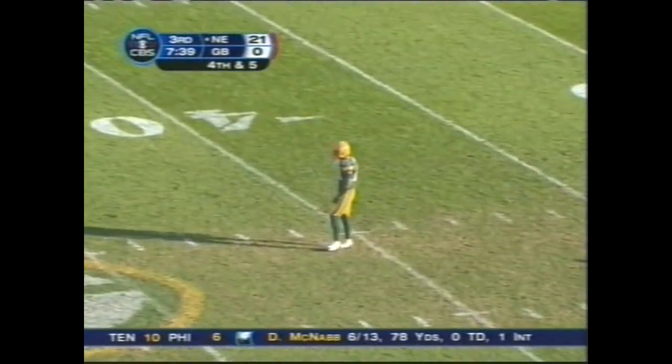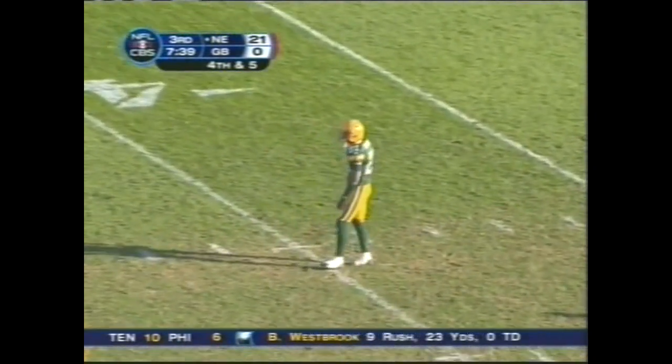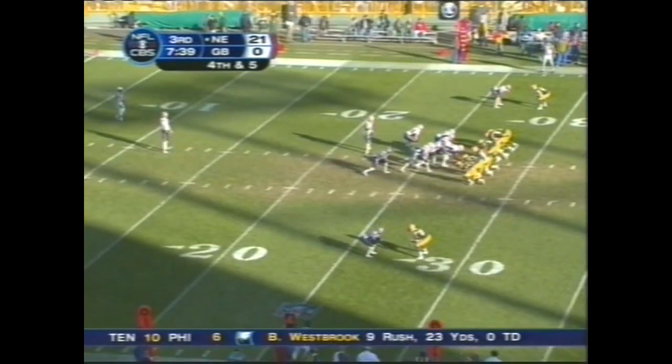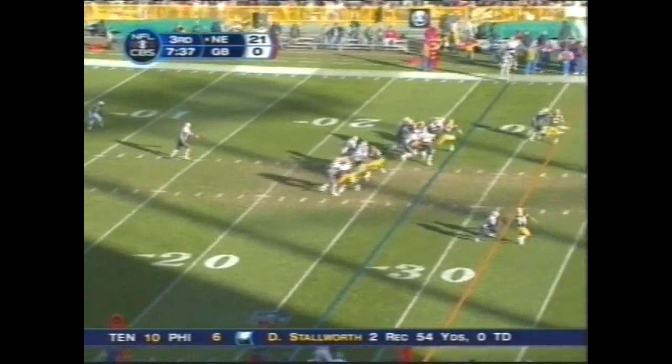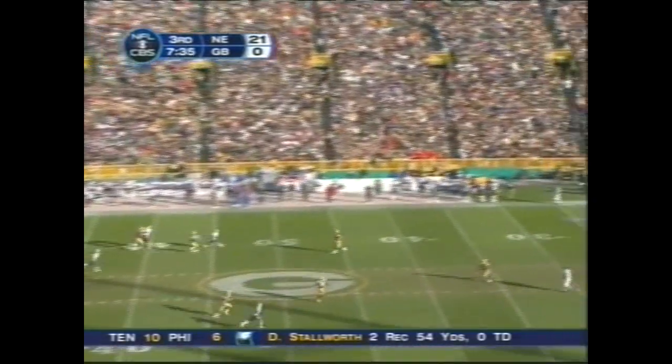In recapping, Dan, the Packers situation today, in all honesty, they had their opportunities and their offensive chances, and it was Favre who was misfiring in the first half. Maybe they get a special teams lift.